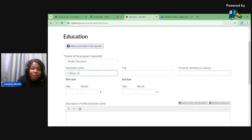Then maybe in a College of Education, or let me put Joy College of Education, maybe in Ondo State. Then maybe I'll still put Nigeria. Then I'm claiming I started that one 2016. I can say this one is between March 2013 to 2016. I don't know how many years you spend in College of Education. Then I can also put like November.